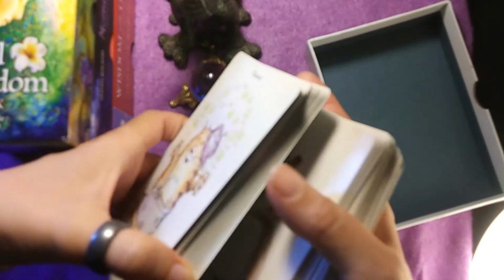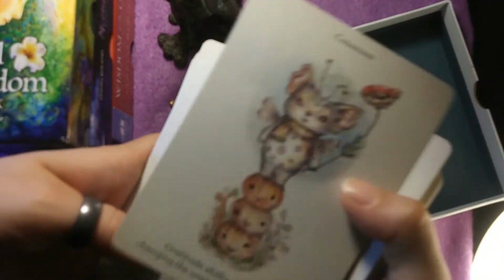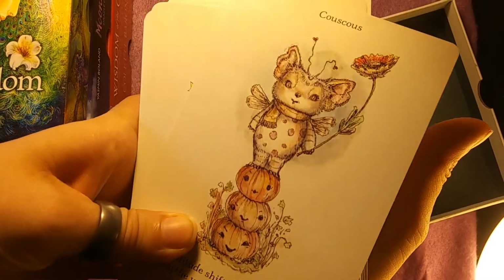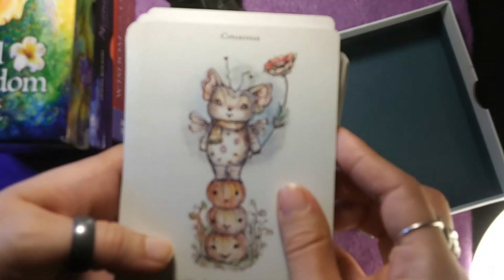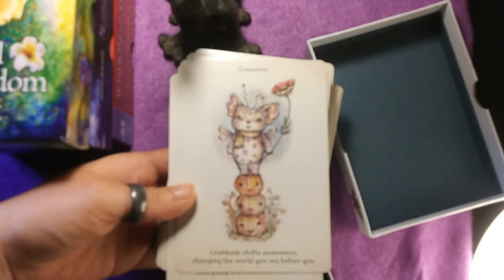These are pretty big, so I usually shuffle them vertically again, and you can kind of see my hand. I guess the decks are so much bigger than my hand. I have to show you my favorite card in this deck. This is my favorite card in this deck.